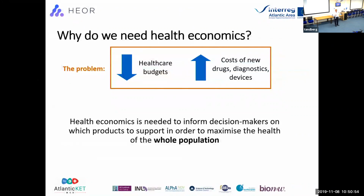So economics provides decision makers with essentially a framework with which they can evaluate, and I'm going to say potentially solve this problem in relation to flat or decreasing healthcare budgets, but yet increasing costs of new medical devices and new medical drugs over time.